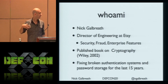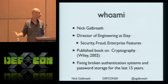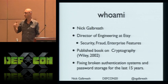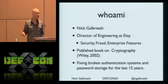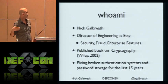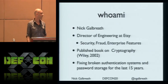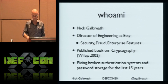My specialty is managing some of the groups that handle security, fraud, and a bunch of enterprise features. Previously, I've worked a lot in cryptography. Wiley published a book of mine about 10 years ago. And I've been fixing broken auth systems and password storage systems in applications for the last 15 or 20 years.